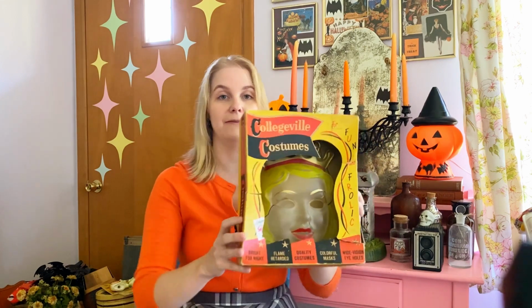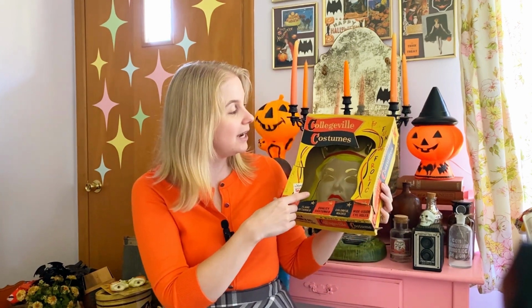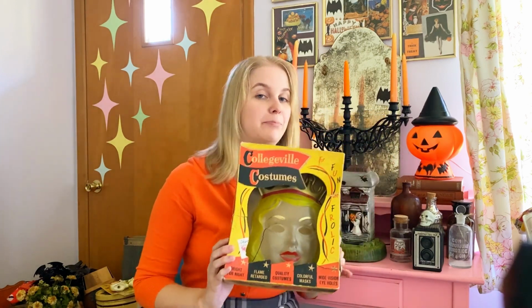Another item that's valuable and expensive, especially if you find it in their original box, are vintage Halloween masks. I recently found this one at a flea market last week. I got it for $5. I was really pumped about that. It's a Cinderella mask. I'm sure it looks very creepy on. I'm not going to put it on. I feel like I'll get possessed if I do.